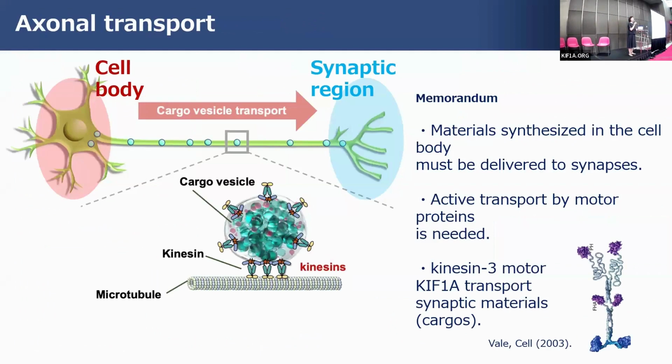So, axonal transport. Materials synthesized in the cell body must be delivered to synapses. Active transport by motor proteins is needed. The kinesin 3 motor KIF1A transports synaptic materials.